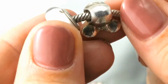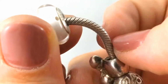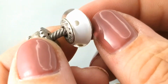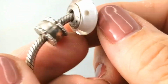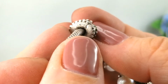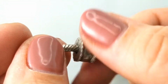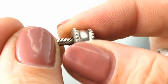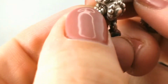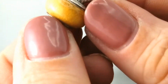I've just been putting all of it together. This is marked for Disney, not Pandora, but by Disney. 925 ALE again. Clear glass with a sort of dove gray dot. This one doesn't have anything marked. It doesn't move either. And then we have this with a little blue dangle. Don't know Pandora on this one.